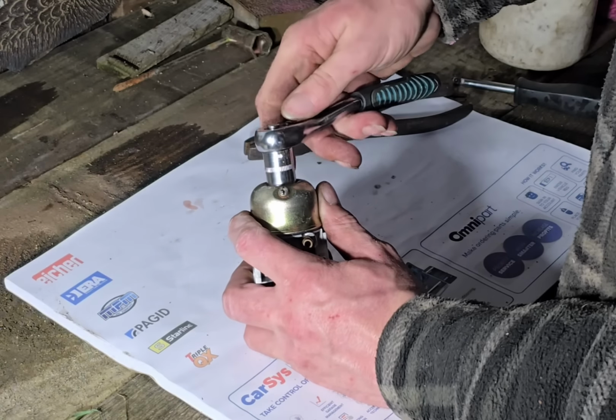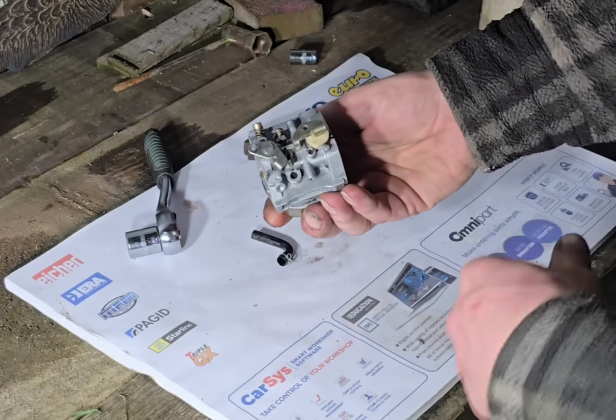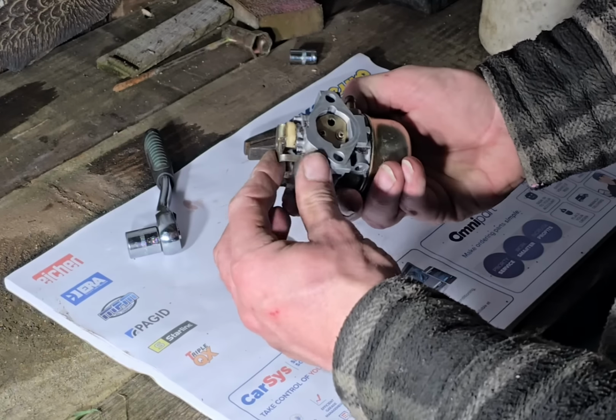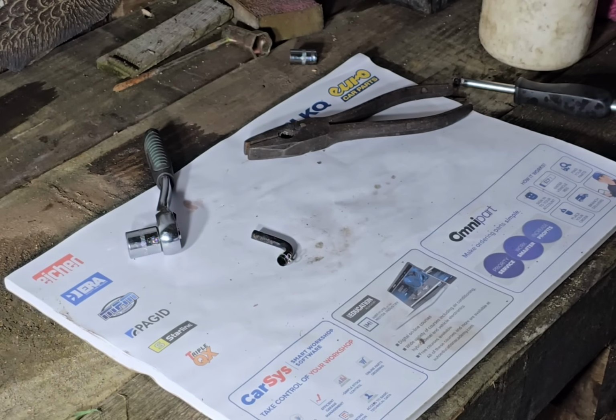And if there is a jet missing out of there, that's never going to go. All right, we'll get this back on and hope it don't leak. Back in a minute, guys.